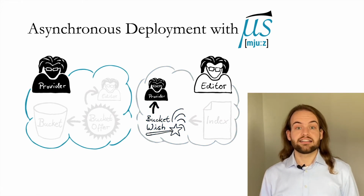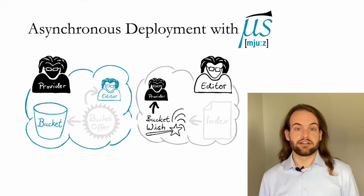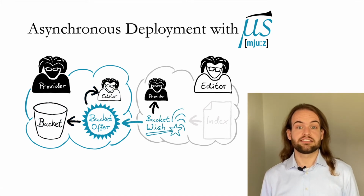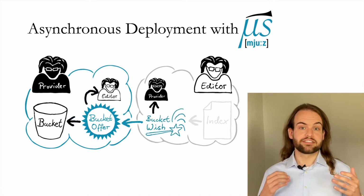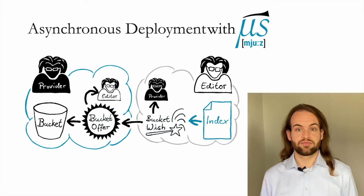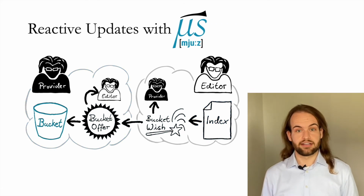Then the provider starts the deployment and the remote connection to the editor and the bucket are deployed in parallel, followed by the offer. The deployment runtime directly forwards the offer to the editor's deployment, which then automatically deploys the index because the wish is now satisfied. The website is fully deployed now.